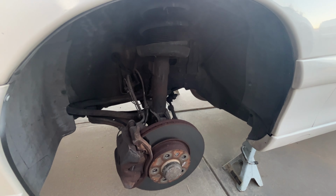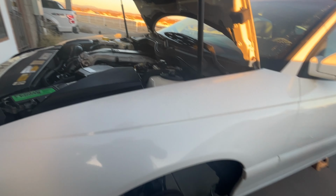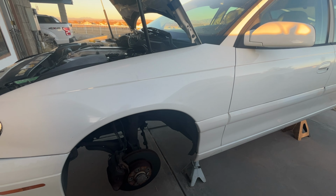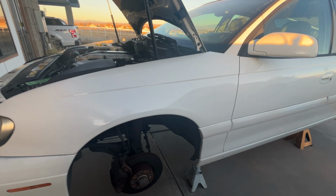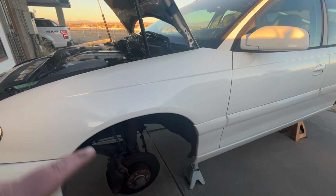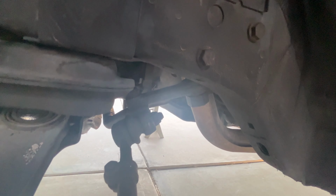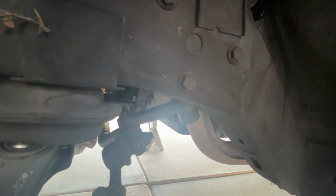Hopefully we have nice enough weather and the parts come in, that I'm able to get this done, that way as soon as the tires come I can put it back on the ground. Idle arm, that's what I'm waiting on. That piece right there is the other piece I'm waiting on, but I can always replace that later.